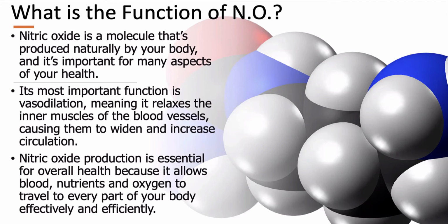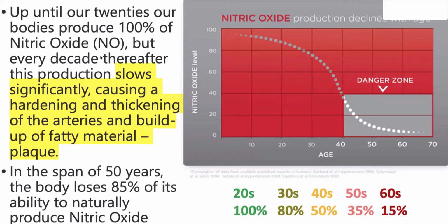Well, that circulation is very important for our whole body. So as we look at nitric oxide, this was probably my huge takeaway when I first started looking into it. When we're in our early 20s, our body's making perfect nitric oxide. We're at 100%. But as we age, and especially as we get into our late 30s, early 40s, our production of nitric oxide drops considerably.